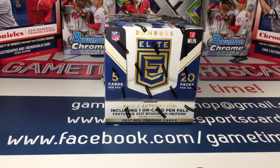Oh, Elite, how I love thee. I'm super excited to open this box. I know it's not the newest, it's last year's Elite, but the 17 rookie class is good, and I love Elite. I liked 18 okay, but I like 17 better. So I'm really happy that that rookie class has done well and really basically gave me a reason to buy this box.